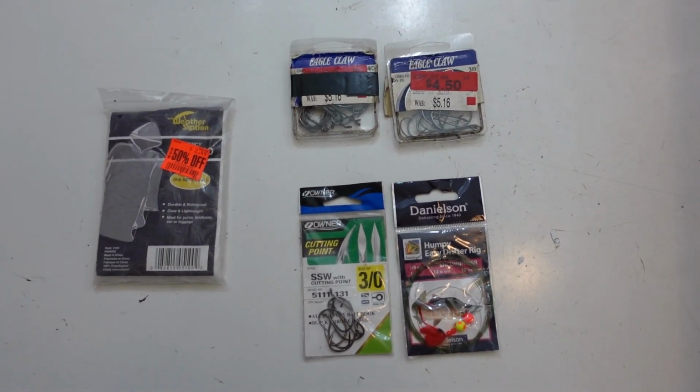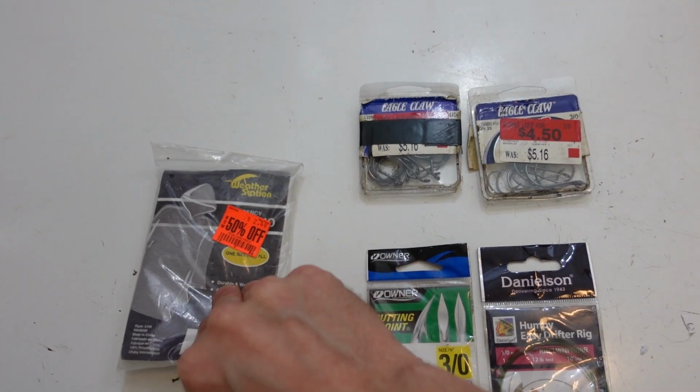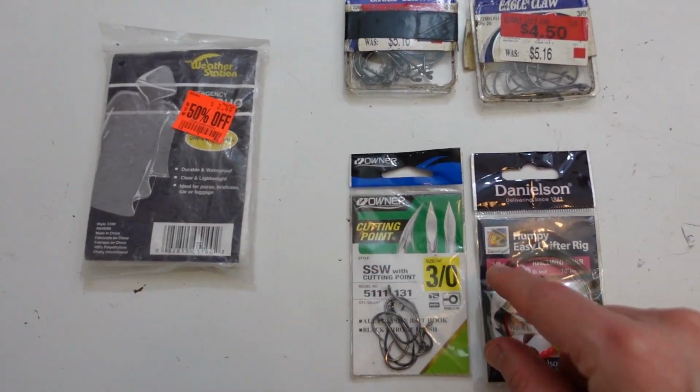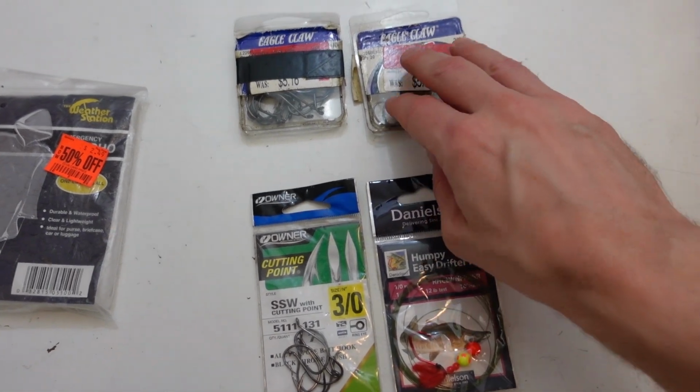So we got this. This came out of a storage unit, I believe. This is just a little poncho. They had a 50% off thing on it. It's pretty cheap. I'm not sure how much it would be worth. I have to look them up, see what they're going for. Probably like $1 or $2. But it's a quick, easy lister. And then I'm going to bulk these up.